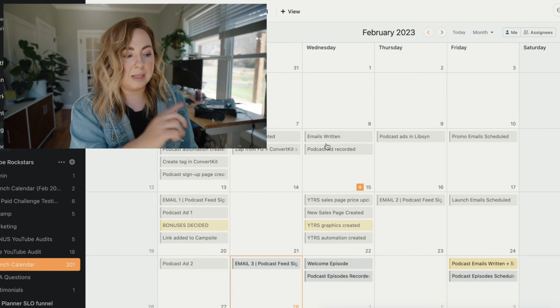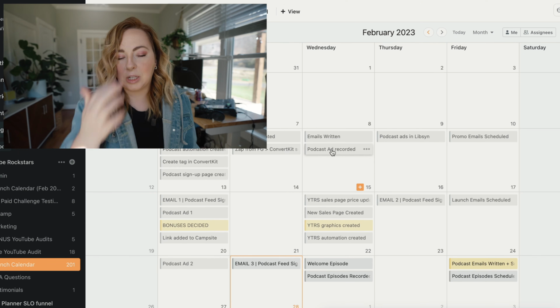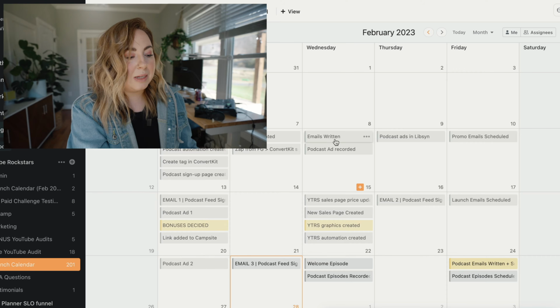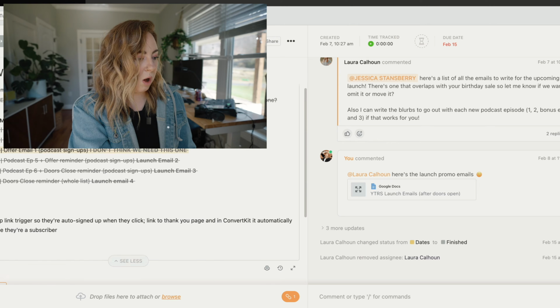This is all Laura. She's like, these are all things I need to do. And then anything that I needed to do, she assigned to me. Anything that Bridget needed to do, she assigned to Bridget. Emails written, those were mine. So I had to go through this list and do all of these emails.